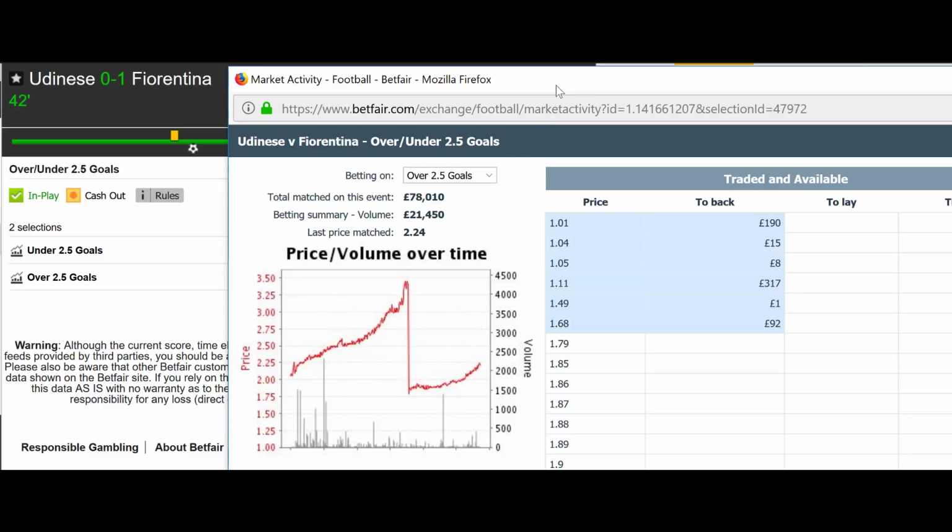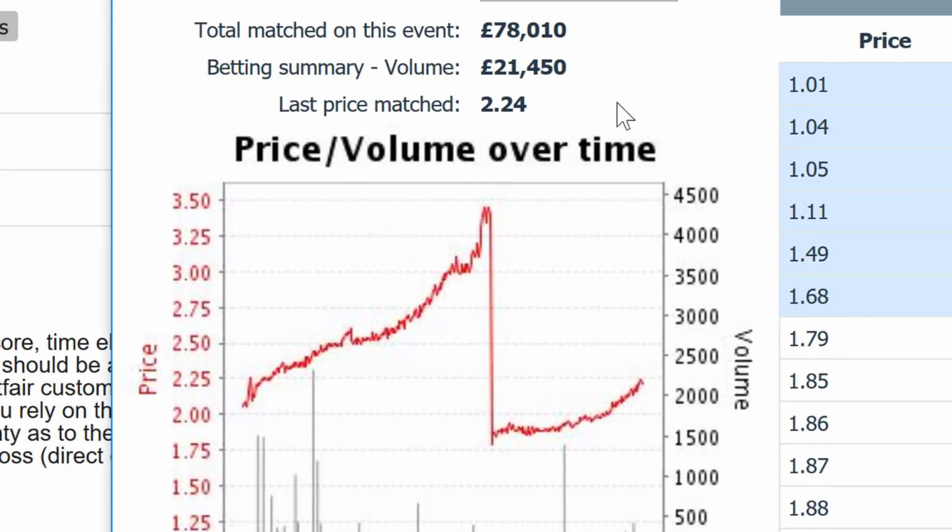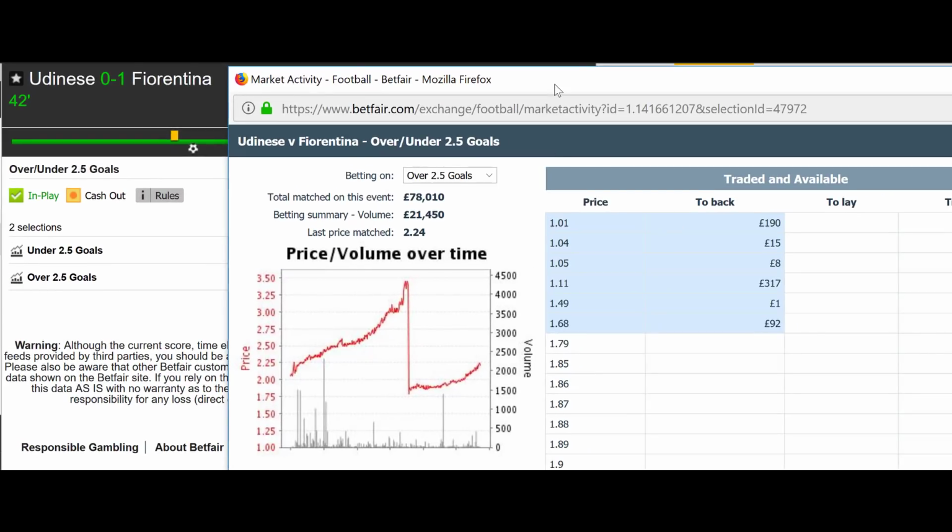So you can see that the aim of trading the over 2.5 goals market is to be in the market before a goal is scored. And once a goal is scored, that price is going to go down and you can lock in a profit from there. So that is something to keep in mind.